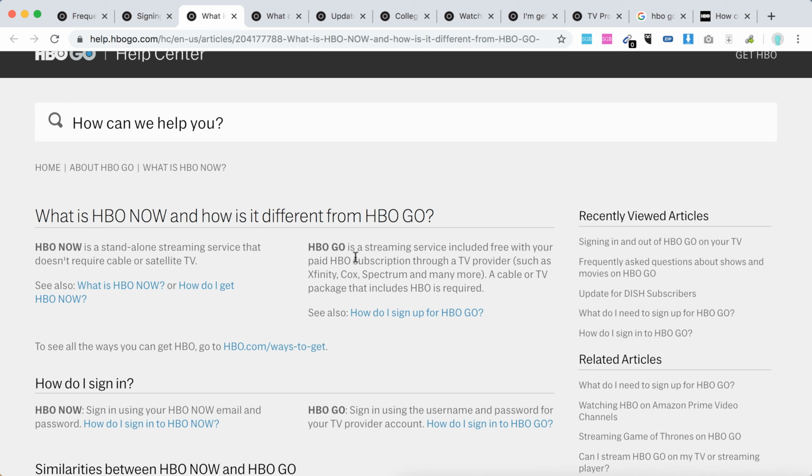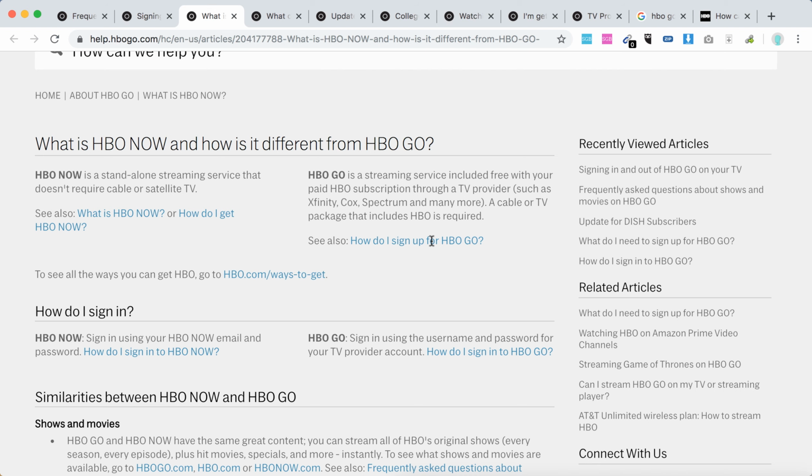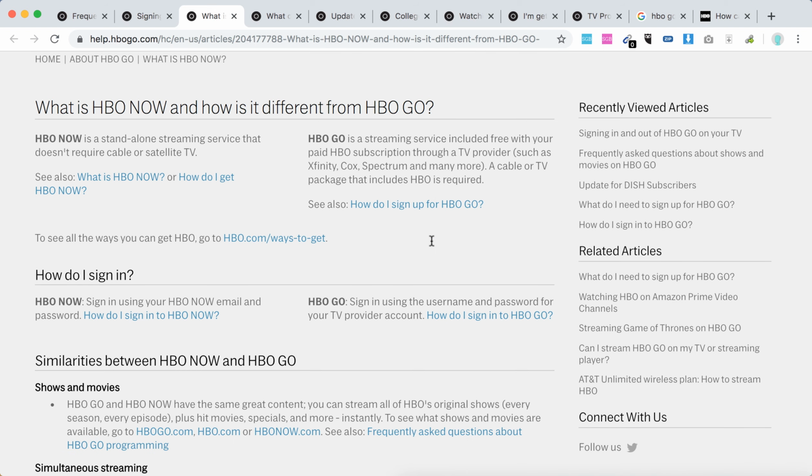But HBO Go is a streaming service included free with your paid HBO subscription through a TV provider such as Xfinity, Cox, Spectrum, and many more. A cable or TV package that includes HBO is required. So there you have it. That's the main difference, that you need to have a subscription for a TV provider to get HBO Go.